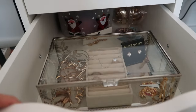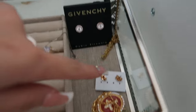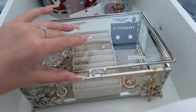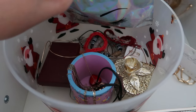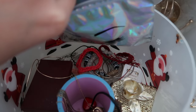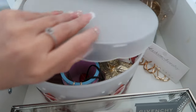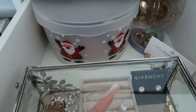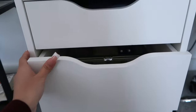Third drawer, what's in here? Okay, we have a lot of jewelry in here. I love this. We got some earrings, some rings, some more earrings, and then I keep a lot of my necklaces in here. In here, we have some more earrings. We have more earrings. And then in here, there's a lot of jewelry that I don't wear. It's just a lot of random jewelry and things like that. A lot of memories as well. You know when people give you bracelets and things like that? I'm a person that keeps everything. So yeah, there's a lot of memories in there. And then this is more of my daily type of jewelry.